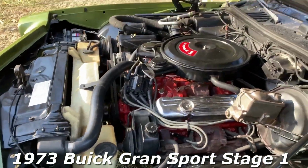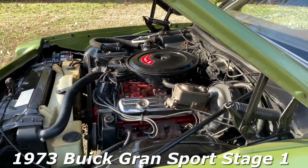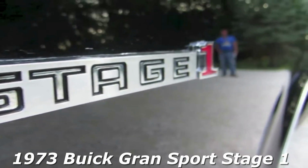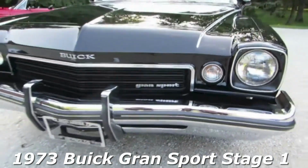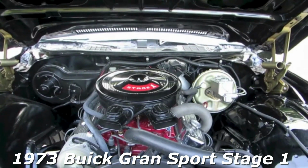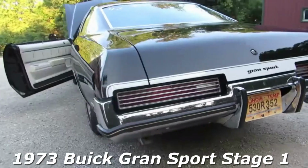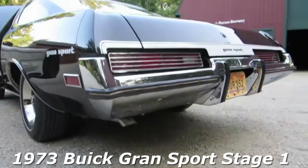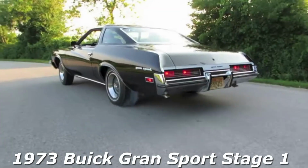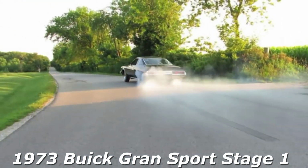Its torque output was staggering at 390 pound-feet, giving it incredible off-the-line acceleration. Despite its size and weight, this car could surprise nearly any challenger at a red light. The Gran Sport looked more refined than aggressive, which made it a true sleeper. It was the muscle car in a suit, elegant yet deadly.